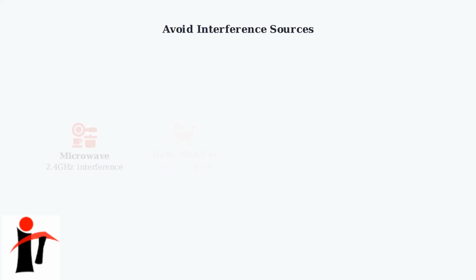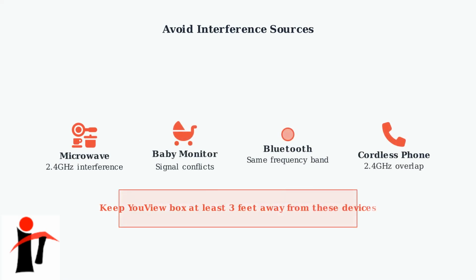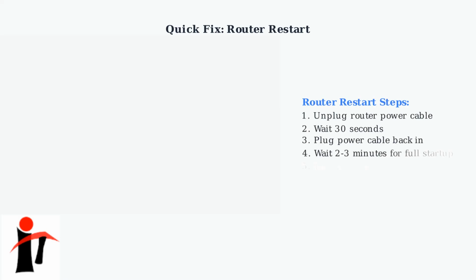Keep your YouView box away from devices that cause interference, such as microwaves, baby monitors, and other electronics that operate on the same 2.4 GHz frequency. Finally, a simple router restart can resolve many temporary glitches. Unplug your router for 30 seconds, then plug it back in. This clears the router's memory and often fixes connectivity issues immediately.